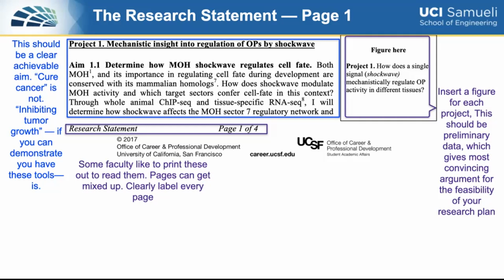And so you also want this to be an achievable aim, right? And so this first project is going to be something that you can get done when you go there. So cure cancer is not an achievable aim. That shows that you're very naive and very idealistic. Something saying where I'm going to inhibit tumor growth, if you can demonstrate that you have the tools to do this, then that's very, very convincing.